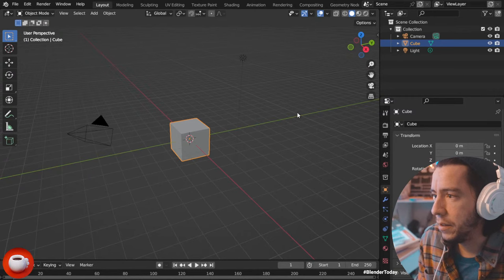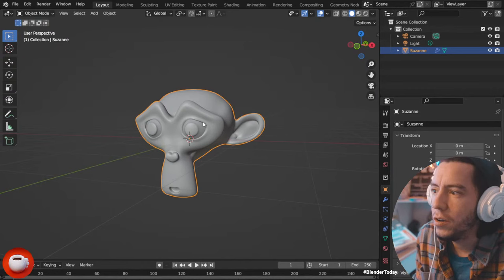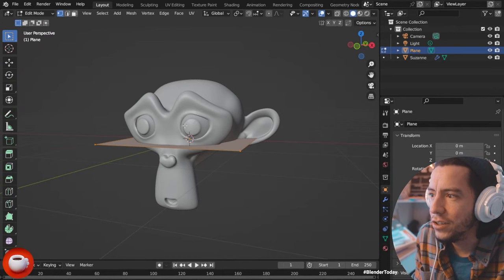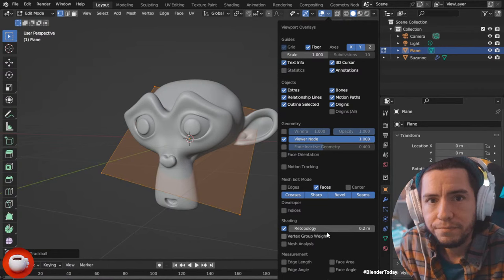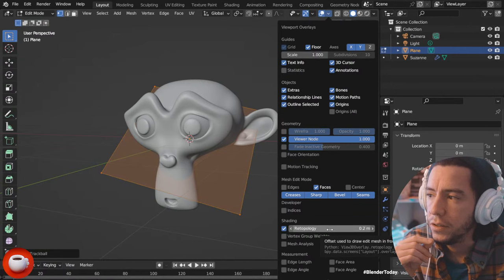If you have a monkey and you were to do retopology, you will create a new mesh, like a new empty plane, and then you will start by turning on snapping and adding geometry on top of the underlying one. The overlay is very, very simple. You just go to the overlay options in edit mode, and under shading you're going to find the retopology toggle, and then the distance and offset, in distance units, that is going to show or not.